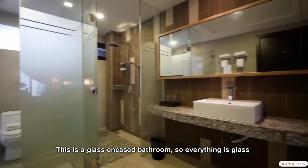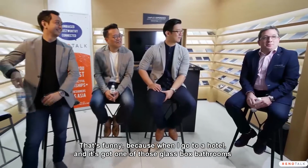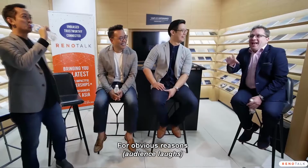A glass encased bathroom, so everything is glass. That's funny because when I go to a hotel with my wife and it's got one of those glass box bathrooms, I hate it. For obvious reasons.